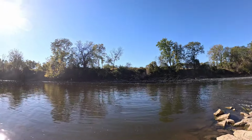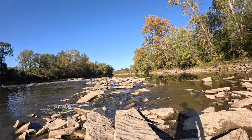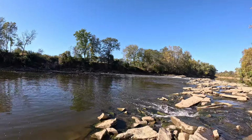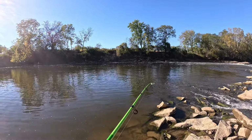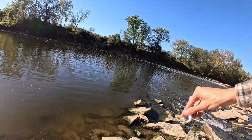All right, guys, we're gonna see what we can do here. Pretty interesting looking spot. Got a lot of rapids. I've already seen some fish jumping right here in these ripples and stuff. All I'm using is this white little swirly tail grub thing, whatever you want to call it.